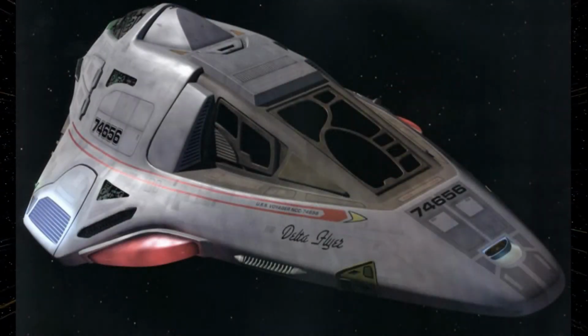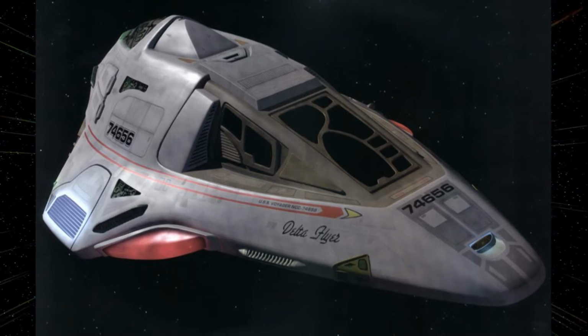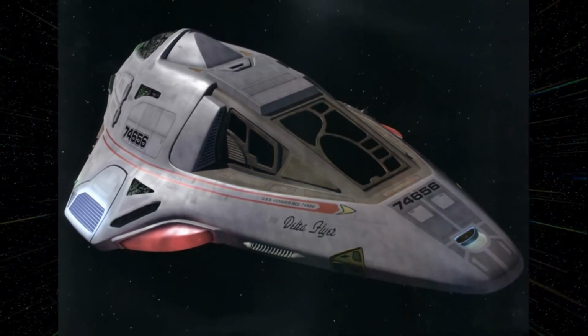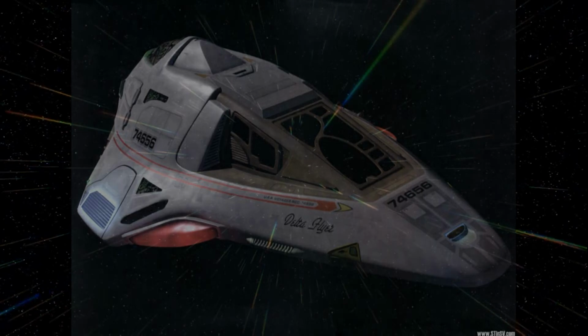Tactical systems. Both versions of the Delta Flyer featured phasers and photon torpedoes. Additionally, the first version was designed with a Borg-inspired weapon system created by 7 of 9, which included photonic missiles. The second version of the vessel featured a pulse-phased weapon system.